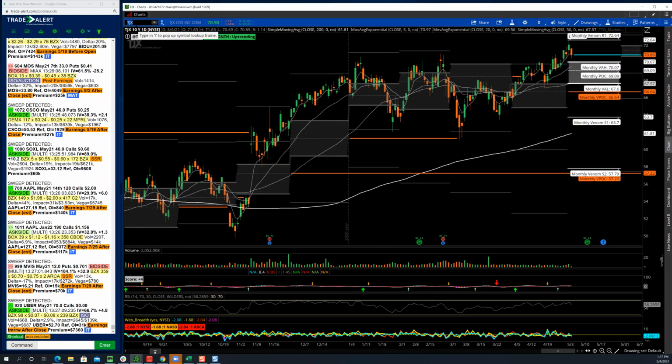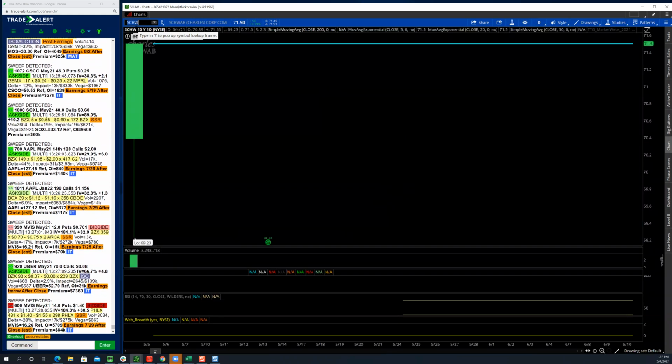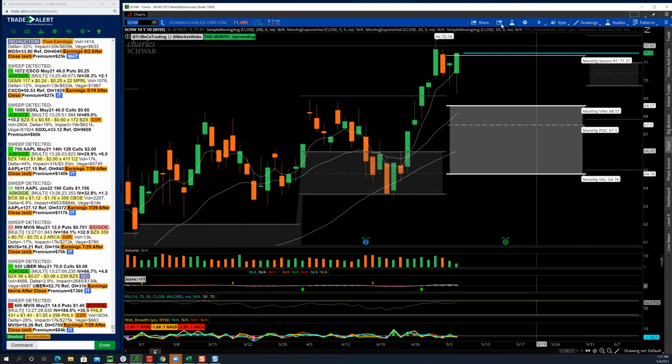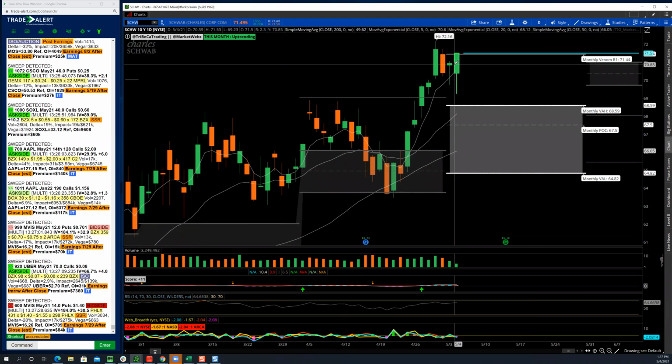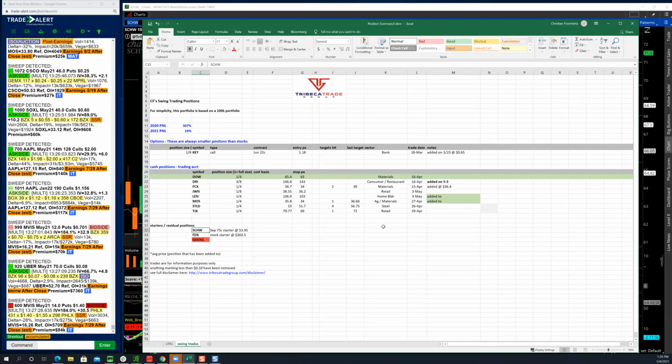Schwab, this is one that I was thinking about adding to yesterday, but it's one of my favorite financials right now. And you could see it's, well, look at this thing. It's up 80 basis points. And I like the chart pattern here a lot. So I didn't add to it yesterday because I didn't want to add a lot of risk. I didn't want to add to every position that I wanted to yesterday because of this, right? This market being down today.